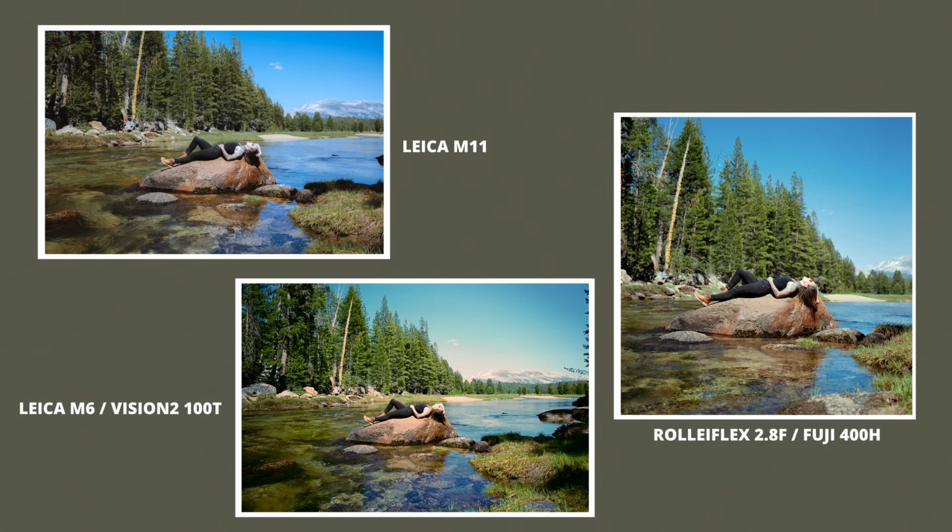So when you look at these so far, are you choosing digital? Are you choosing the M6? Are you choosing the Rolleiflex? Or are you mixing it up? Again, I'm super curious to know your thoughts on this.